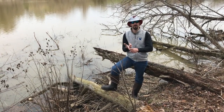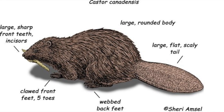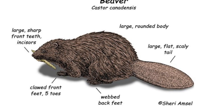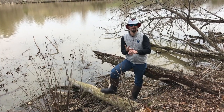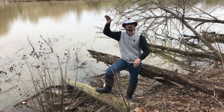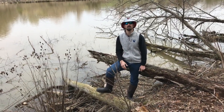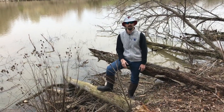Number one is the fur. They've got waterproof thick fur that keeps them warm. Number two, they have webbed feet, which make them really good swimmers. It helps them swim through the water quicker. Number three, they can stay underwater and hold their breath for up to 15 minutes. So if they feel threatened, which they have by me coming out here and fishing sometimes, they slap their big tail, they let me know that they see me, they're warning me off, and then they stay underwater for a really long time until I go away. They do that for any predators or anytime they feel threatened.